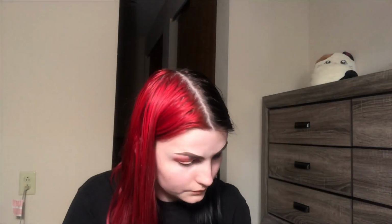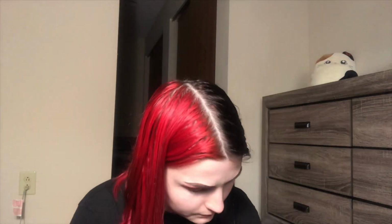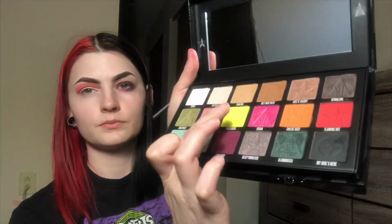But there we go. I got that cut, and now I'm going into the shade Food videos. I'm very excited to use this one. But I had to layer it a tiny bit to make sure it got the full potential of the nice neon pigment. But I'm layering it on. As you can't see, you could just see my weird face. But I'm packing this shade on. And it's so beautiful. It's such a tropical look with this shade.